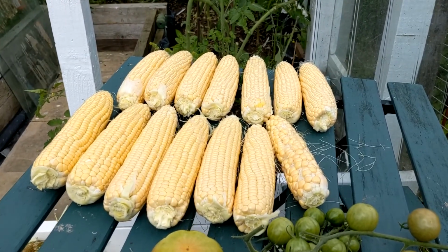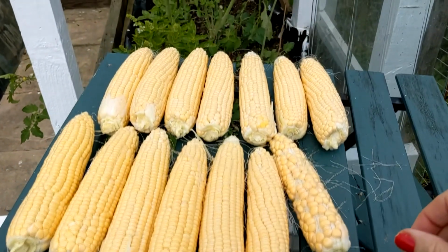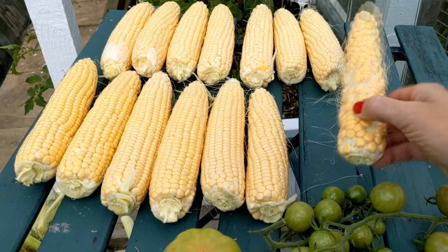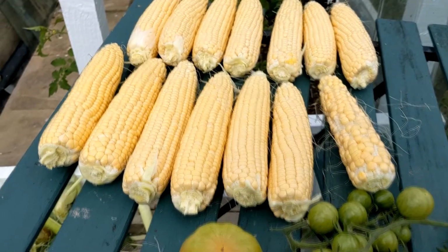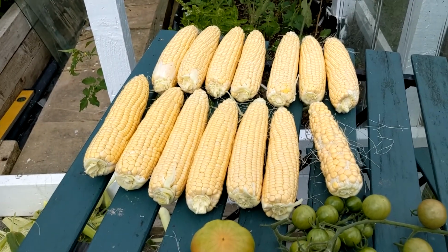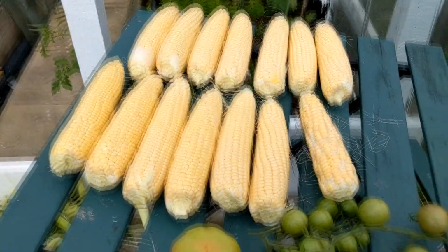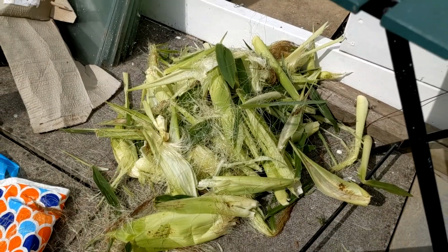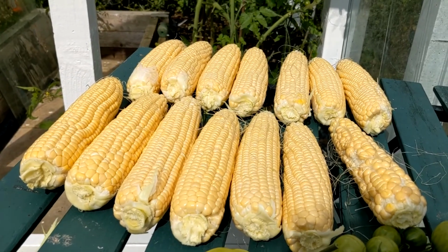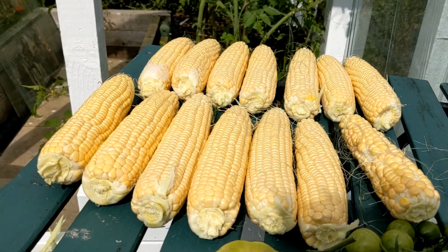13 out of 14 cobs, nicely pollinated. This one's a bit patchy, but the rest of them all look lovely. Very edible. So, of course, all these bits can go in the compost, and these will go in my freezer. So I'm very happy with that harvest. Nice lot of sweet corn. I'll go home and eat some.